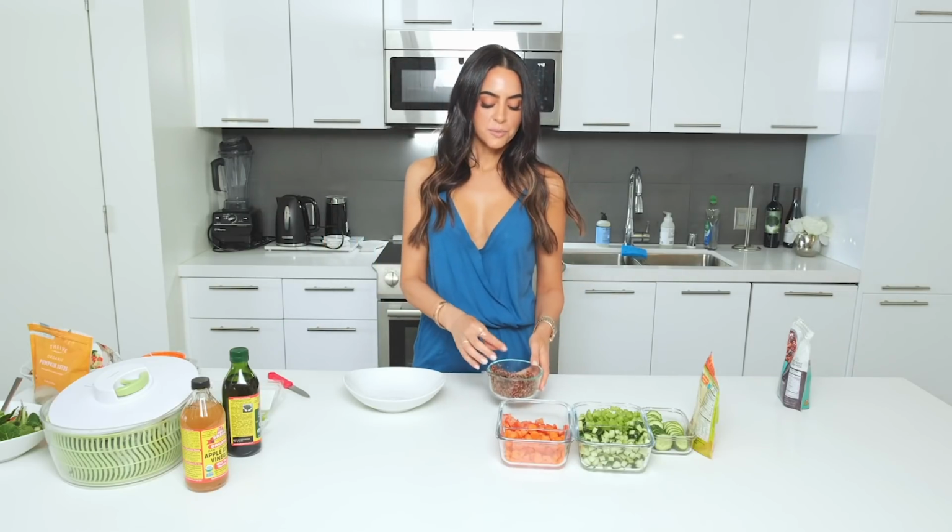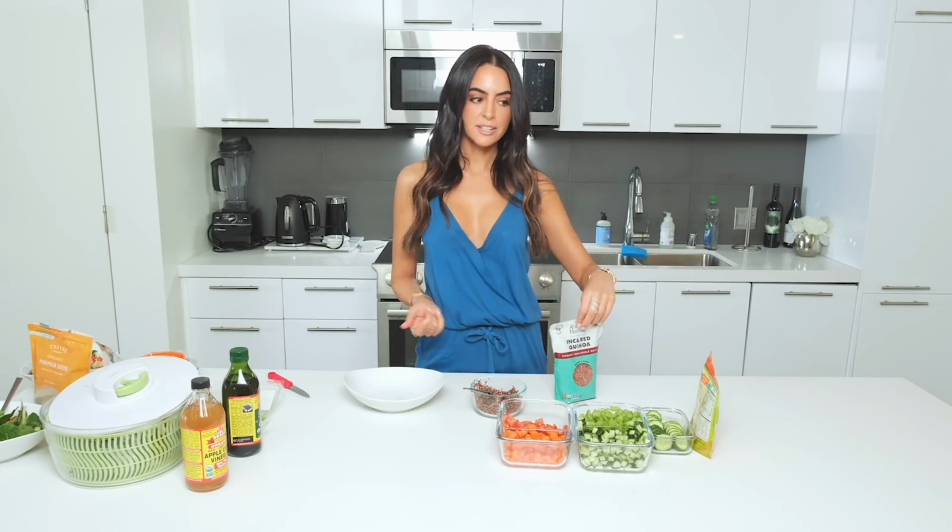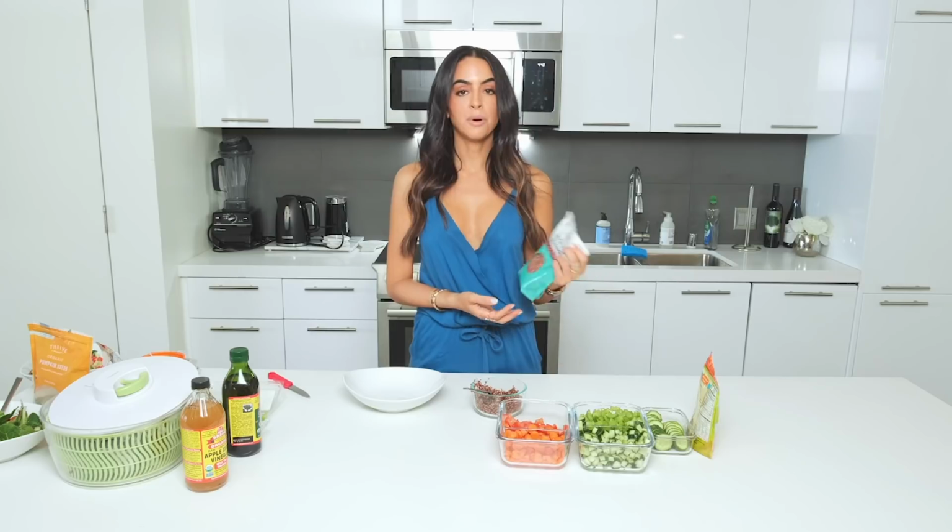And quinoa is one of those things I always talk about. I love it. When it comes to grains, I know some people like to avoid grains. Depends on where you are in your diet. I don't eat a ton of grains, but the one that I like the most is quinoa because it gives you a rice kind of vibe.